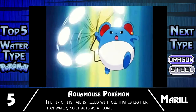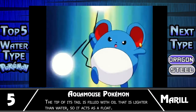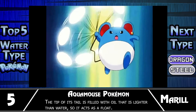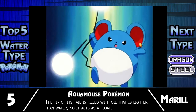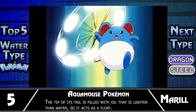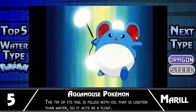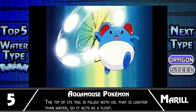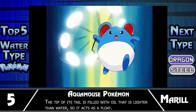And seeing Azumarill have, I think, huge power it can have at least. It's an amazing ability and everything. It's crazy that it can do all that. And it's not a bad Pokemon to have in Gen 7, so... But another thing that made me laugh about Marill is that the tip of its tail is filled with oil that's lighter than water. So it doesn't even necessarily swim in water, it just floats. Like you can't get mad at something so adorable like that.